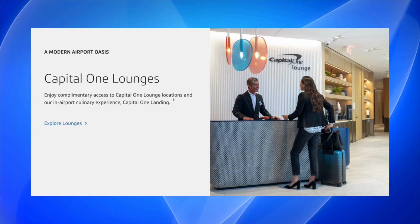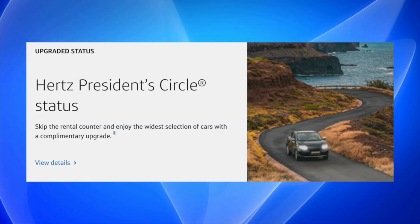Don't forget about the travel perks with the Venture X card. You're getting access to Priority Pass lounges, Capital One lounges, and Hertz President's Circle Elite status. These little perks, like free food and drinks before your flight, or free upgrades on car rentals, can make your travel way more comfortable and save you money you'd otherwise spend.